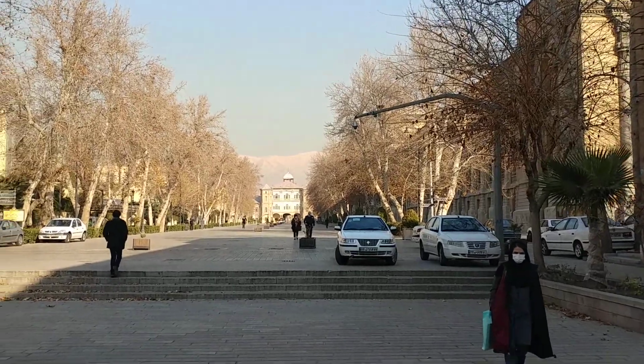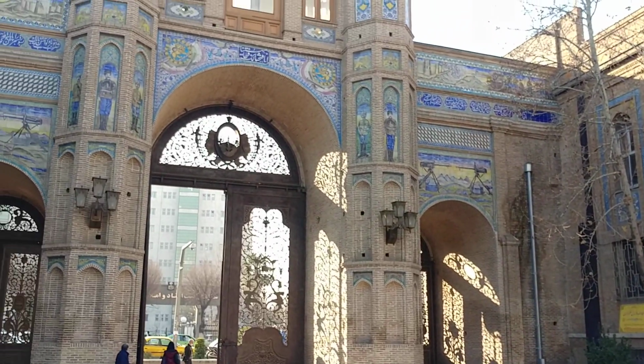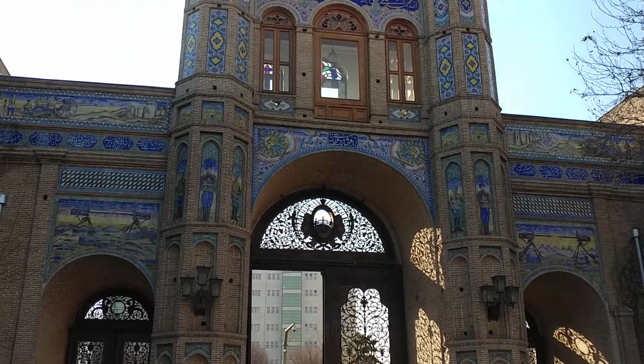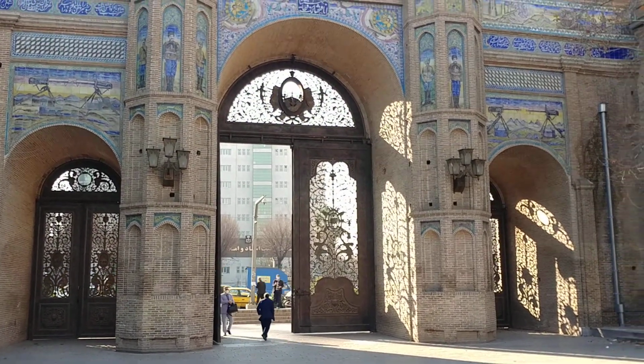During the Pahlavi dynasty, this area for a while was decided to be a national park. When Reza Shah became the king, he decided to build a modern park in European style, and for a short time it was used as a national park, because of this, people call this gate that was later built Sardar Bagh Milli, or National Garden Gate. There are some prominent elements in this gate that I want to speak about.